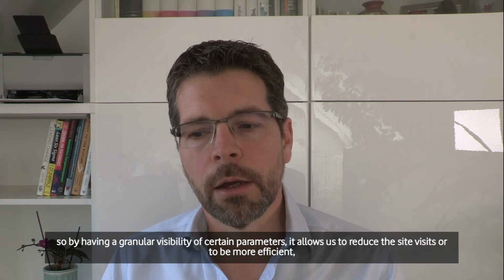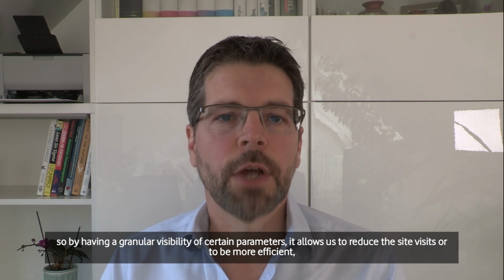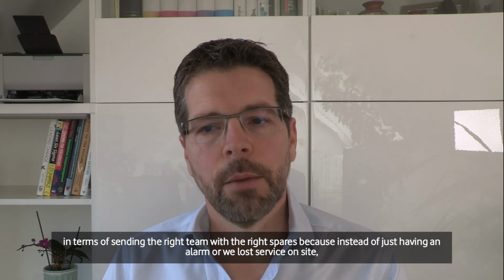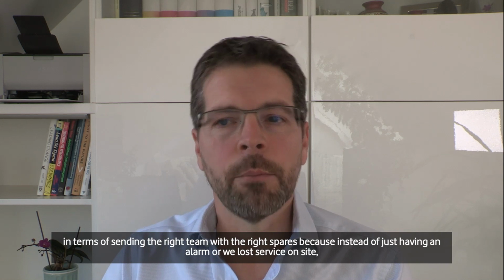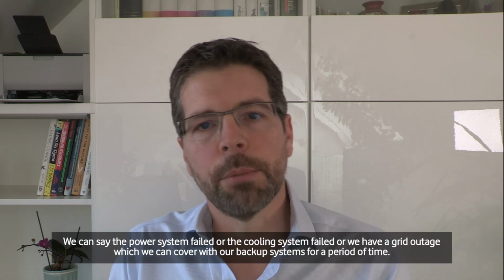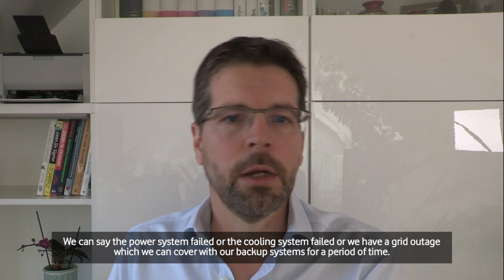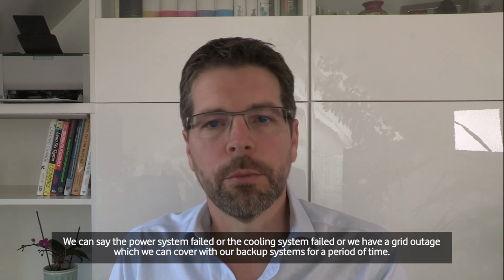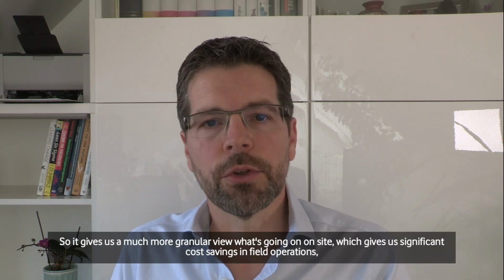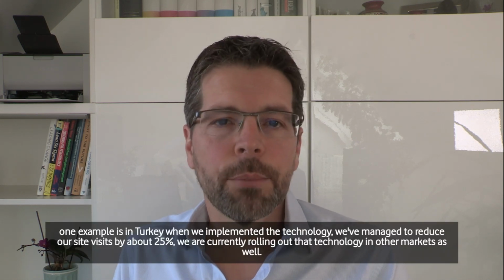But we also have significant benefits on the maintenance side. By having a granular visibility of certain parameters, it allows us to reduce the site visits or to be more efficient in terms of sending the right team with the right spares. Because instead of just having an alarm or we lost service on site, we have a much more granular picture. We can say the power system failed or the cooling system failed, or we have a grid outage, which we can cover with our backup systems for a period of time. So it gives us a much more granular view of what's going on on site, which gives us significant cost savings in field operations.